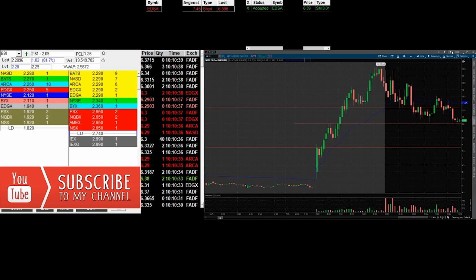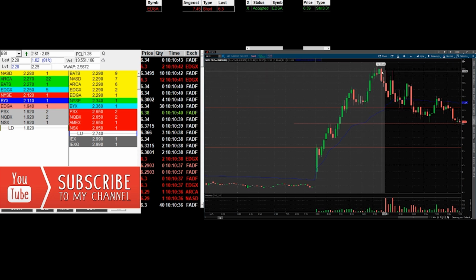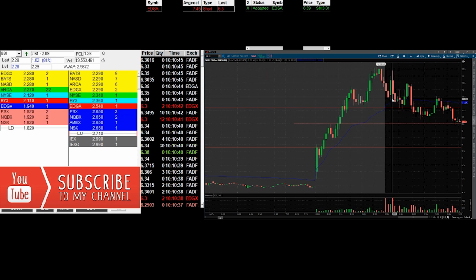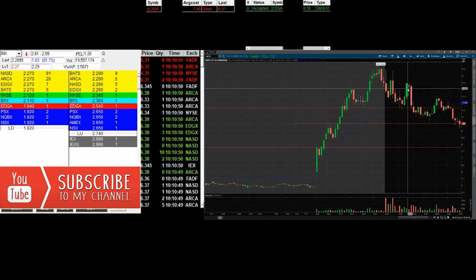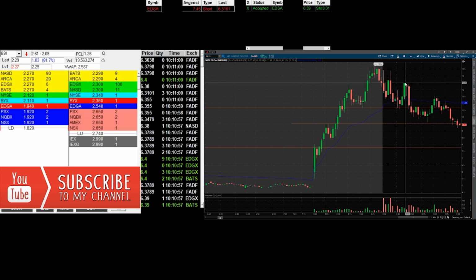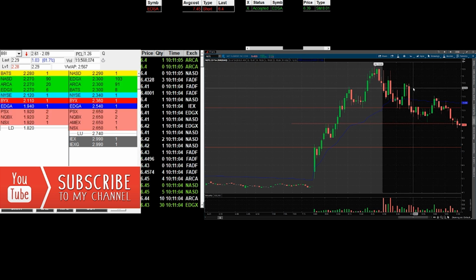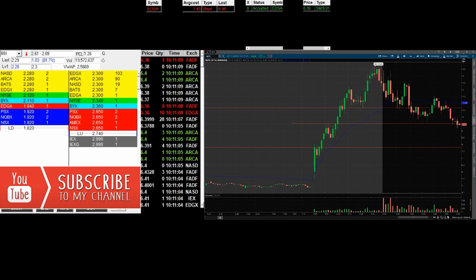But I do like that it failed that high of day. You see this high of day failure where it spiked, tried to go high of day, failed, tried again and failed, and then a lower high. I really like this, but I didn't borrow shares, so I'm not going to touch it. But if you would have shorted it, you probably have to have a wide risk on this, because it could squeeze. So I had to risk like $1, and it would have paid. I mean, we're already 12 to 9, so that's nice.